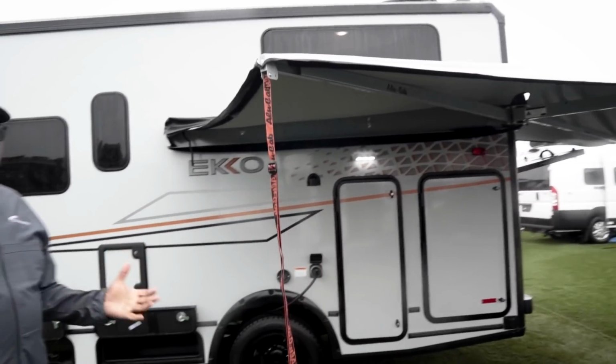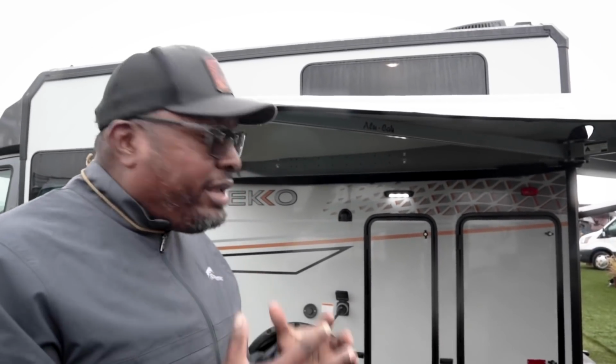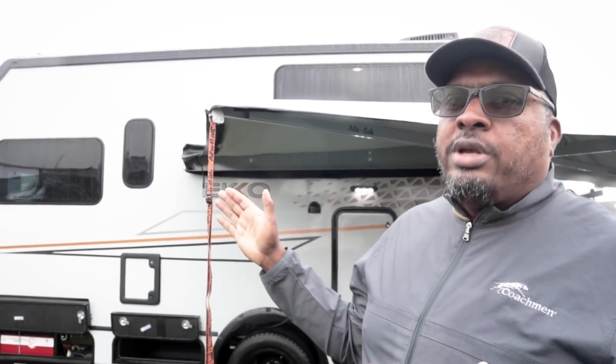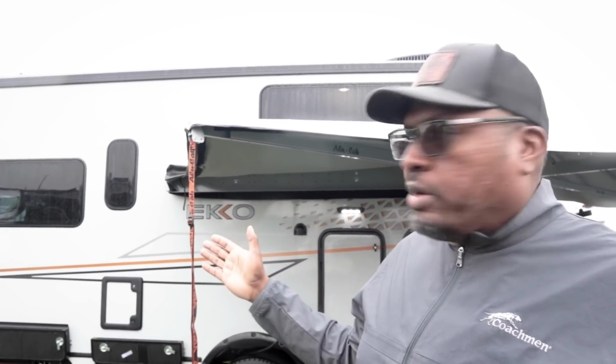These EKKOs are built on the Transit van, and I believe most of them, if not all of them, are all-wheel drive versions of the Transit. I think that's one of the reasons why folks like these. And I just wanted to say that while we're on the outside of it. That engine is 310 horsepower, 400 on the torque, and all-wheel drive. So perfect for something like this.